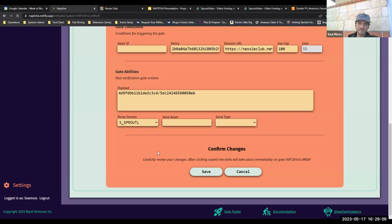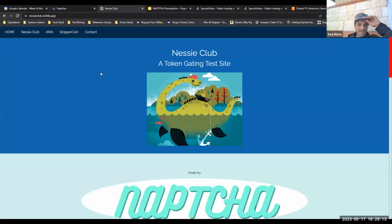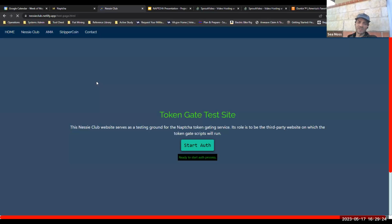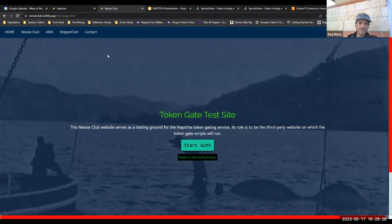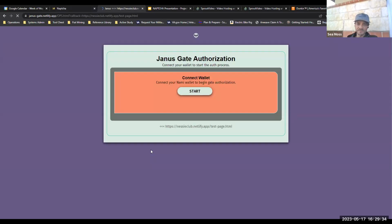Gonna save it. And since this process works on my own twist of the OAuth flow, a Cardano-based OAuth flow, that's how it's able to securely work on any website. So I'm going to the same page that I configured the gate to work on, and we'll go through the interstitial.